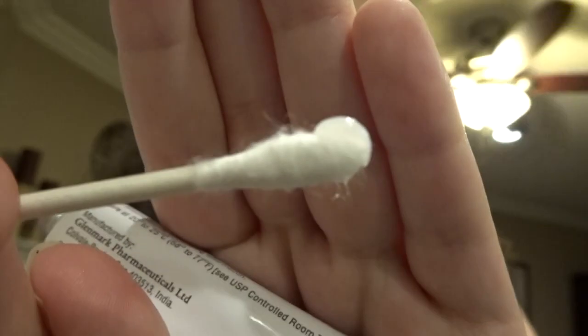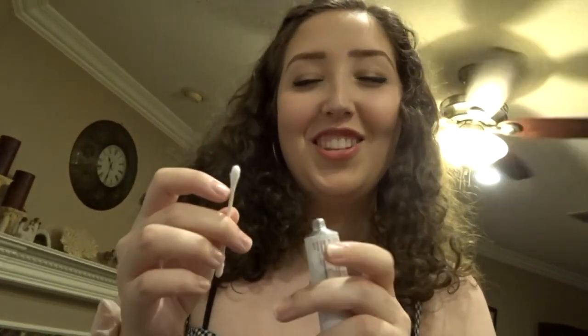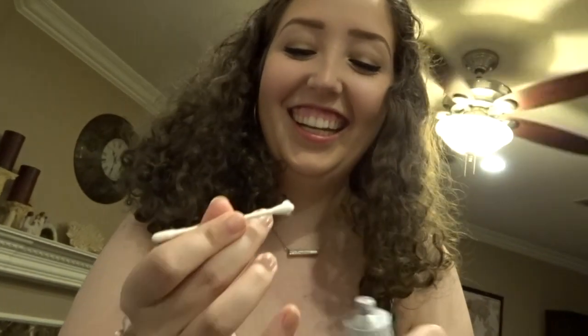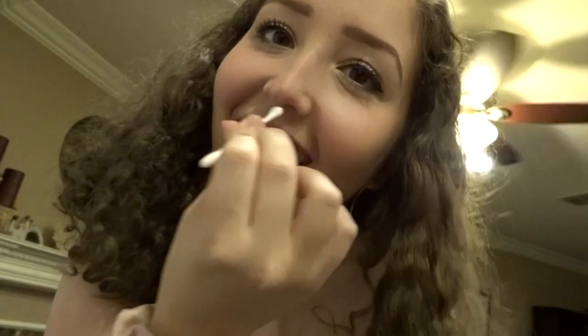And I get about, focus on this, like that much. And I use this much for one side of my nostril. So I go in and put it on this side. And I get a little bit more and put it on this side. It's for sanitary reasons that I flip the Q-tip over. I feel so dumb. I do this side.